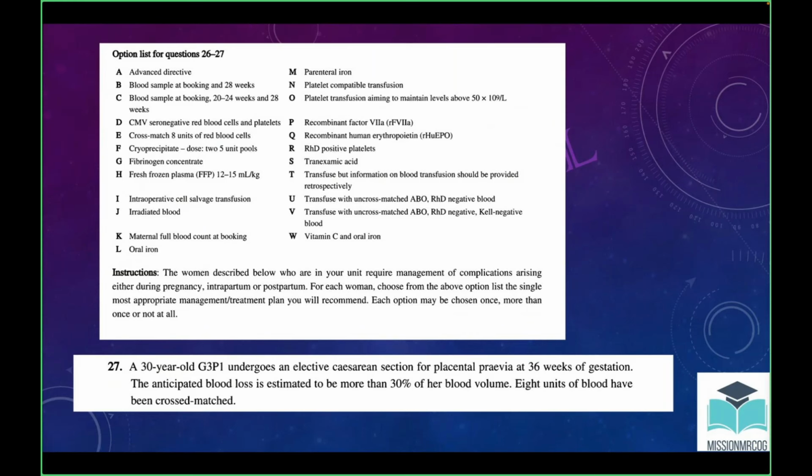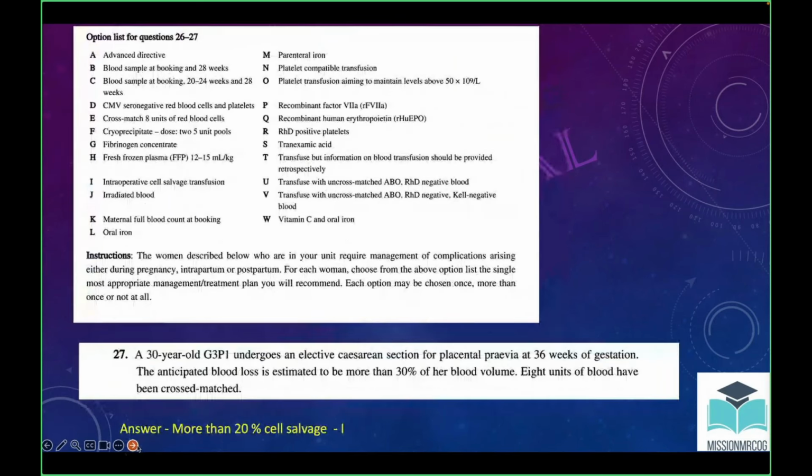See, fresh frozen plasma is when they are asking you about how many packed cells are given, RBC. Then you will say that for every six packed cells, 4 units are given. Then it is the dosing. But when more than 20% of the blood has been lost, then it will be cell salvage. Okay. So the answer is intraoperative cell salvage transfusion.